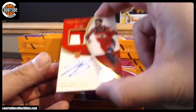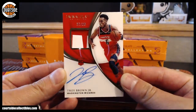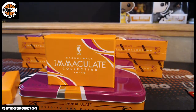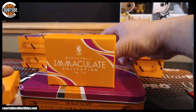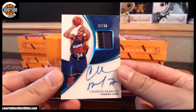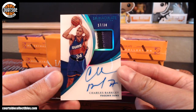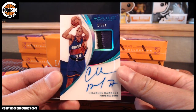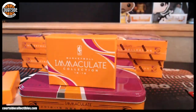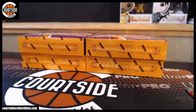All right, rookie patch autograph at a 99 is for one dazzer, PC, Troy Brown Jr. Ooh, nice. Who has this team? Jersey number. Patch autograph, Sir Charles out of 34. 17 out of 34. That is DCL. Nice one. Three color patch. Nice.